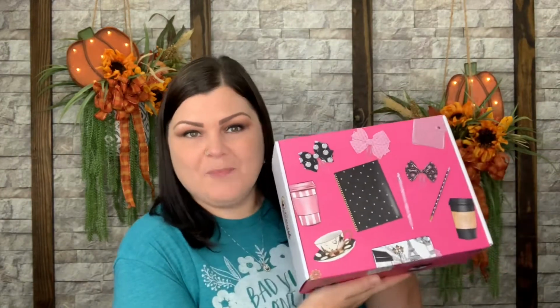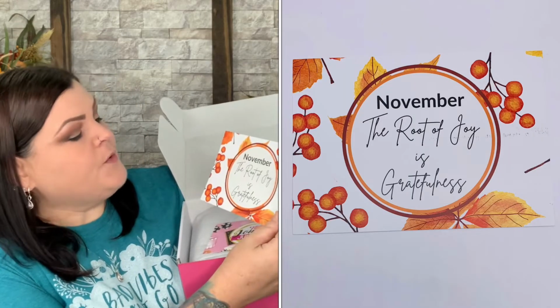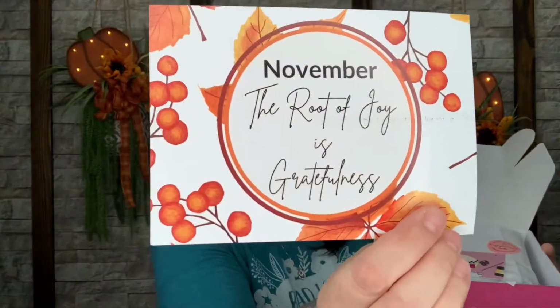It always comes in this really nice box. It definitely looks like journaling, scrapbooking, that kind of thing. Super cute. When you open it up, there's the card right on top, and November's theme is "The root of joy is gratefulness." How cute. On the back, it goes over the products, and then there are the November journal prompts.